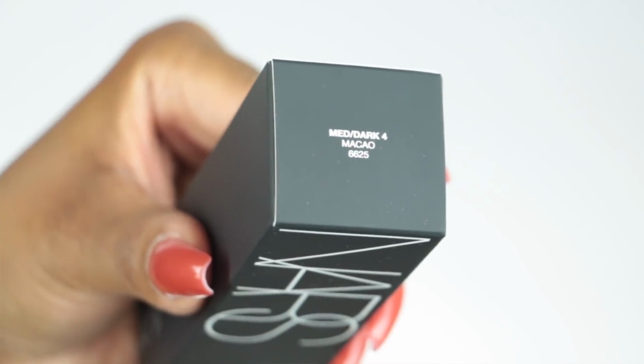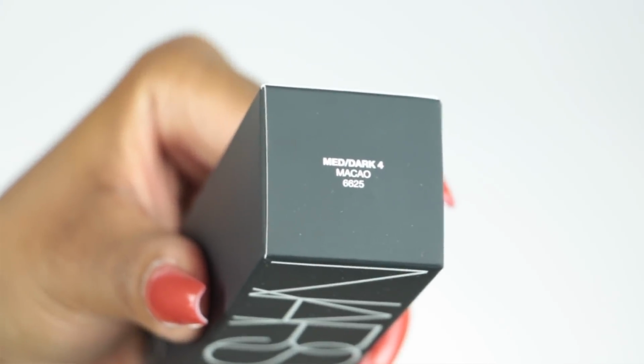I did purchase this with my own money, you know. What was really frustrating right off the bat is that I couldn't find this anywhere in my local Sephora or Ulta. So I kind of had to eyeball my colors based off some reviews I watched, the colors I've seen, and the previous foundation that I already wear. Nars has the most interesting names that I can't pronounce. So I got Dark 4, or Medium Dark 4, Macao, and the number is 6625.